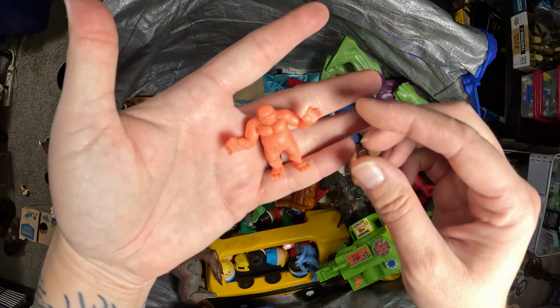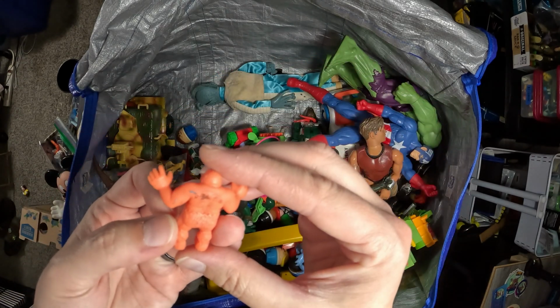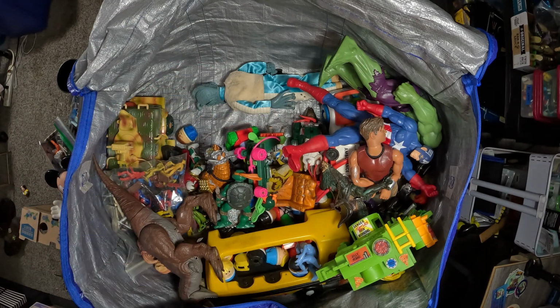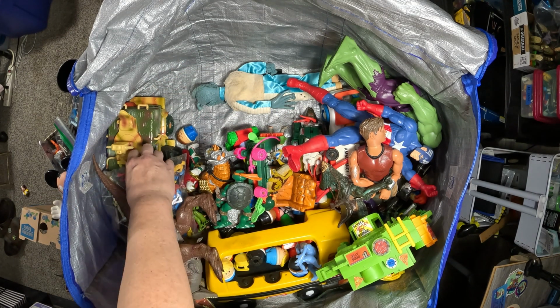And this other guy that I've got in my hand, I think this might be a Muscleman. If it is, that's cool. I don't think I've ever found any. Definitely much older. Is that a Muscleman? You guys let me know. I know some of those can be worth some decent money if you get them in. I think you have to have them in lots for them to be worth much.